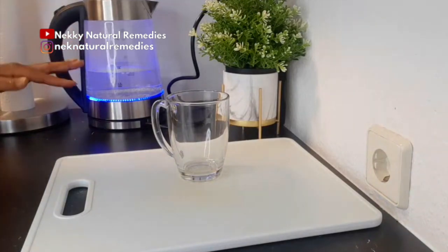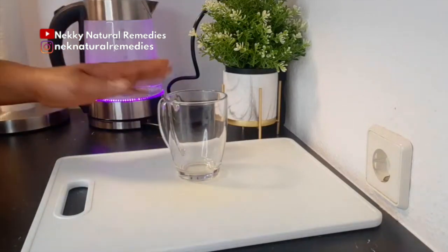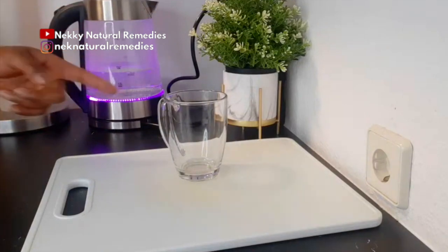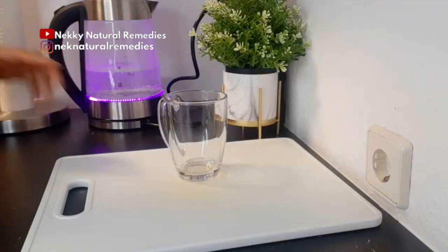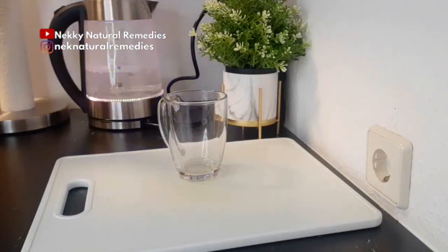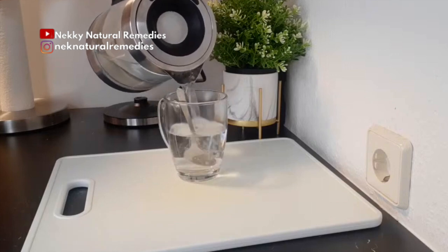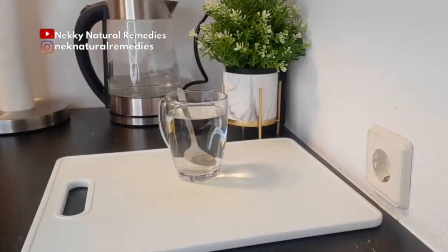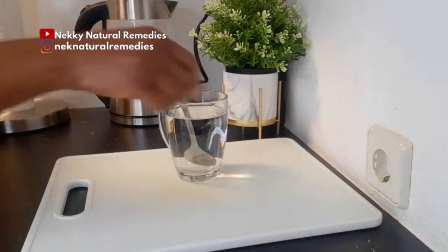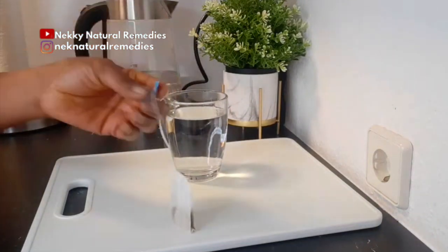So we are going to be needing hot water, like I said, and I'm going to be adding hot water to this cup, and we are going to be adding the tea into this. While the tea is steeping, we are preparing other ingredients. About 250 ml of water is what you need for this. After adding that, we are going to be adding tea inside it, and the tea that we are going to be using is chamomile tea.